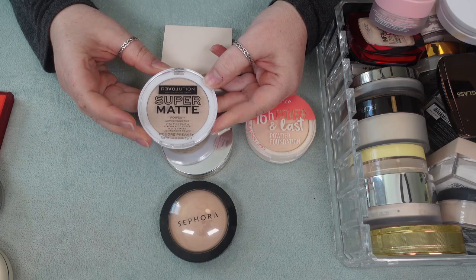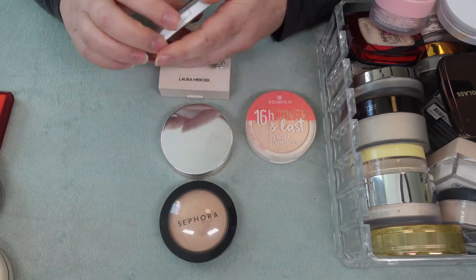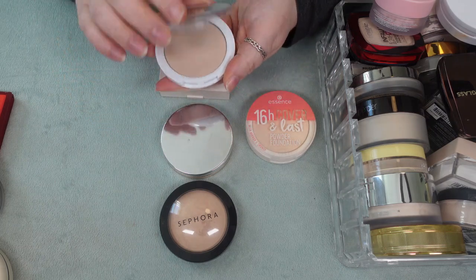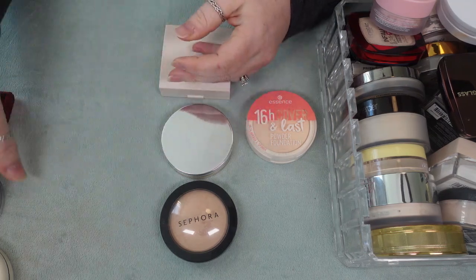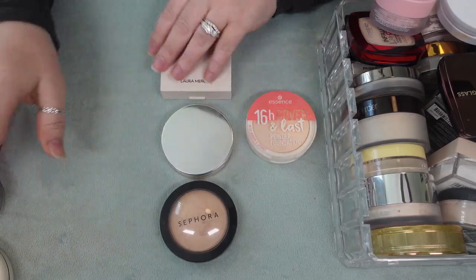This is another really good mattifying, lock down the foundation kind of setting powder. So from Relove, I'm going to hold on to that one. That is in the shade Vanilla. And by the way, this one is just one shade. It doesn't come in a shade range.